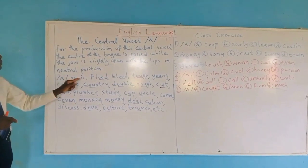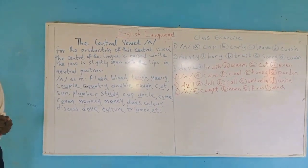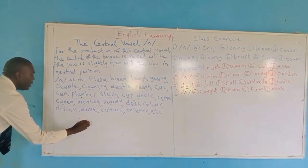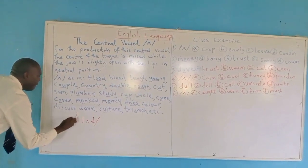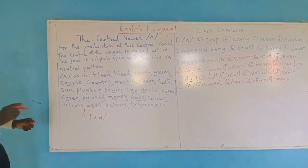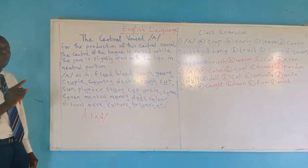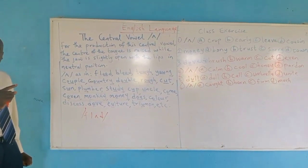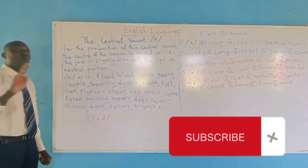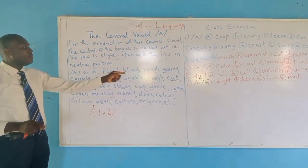This sound can be found in words like fly. Say fly, not flood. Fly can be transcribed as F. So this time we transcribe the word flood. Another example is blood, B-L-O-O-D. Say blood. So these are the two examples where we have the sound as represented: flood and blood.